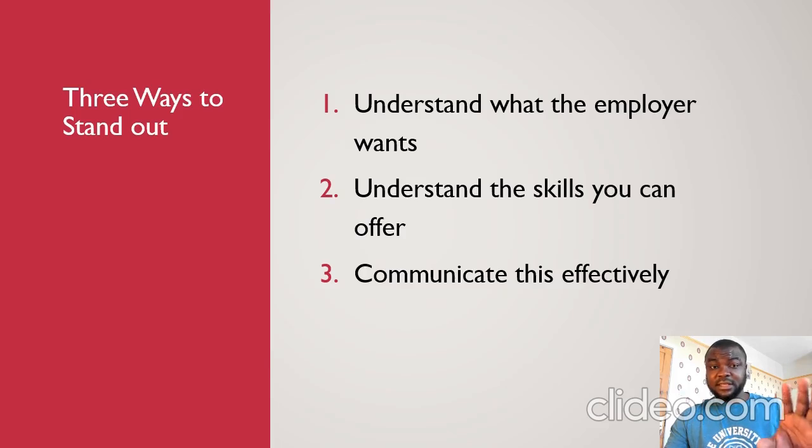Like I said, these are the three ways for a CV to stand out. You need to know what is really important to the employer, because you don't need to tell them everything about yourself. You only need to tell them what they want to hear. What does the employer want to hear? So you need to understand the adverts, the vacancy, and understand how you can model yourself into that person that the employer is interested in getting to know, in employing.